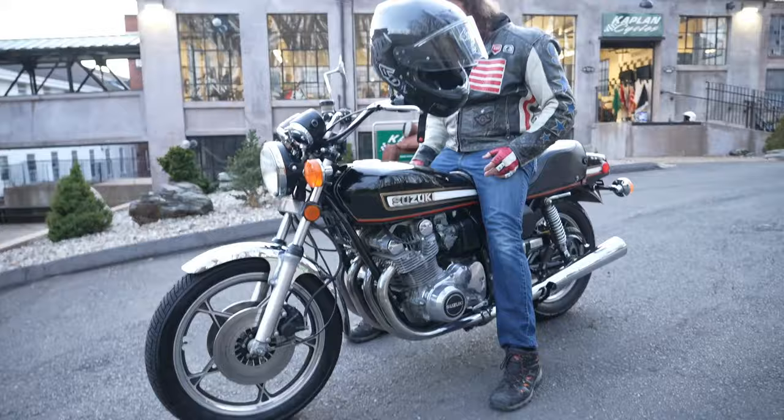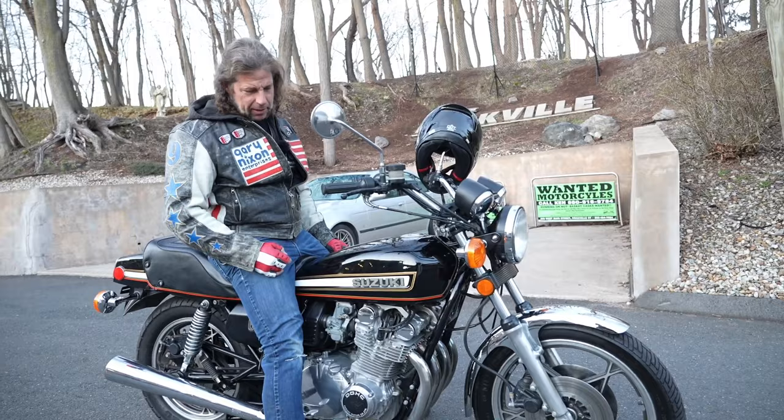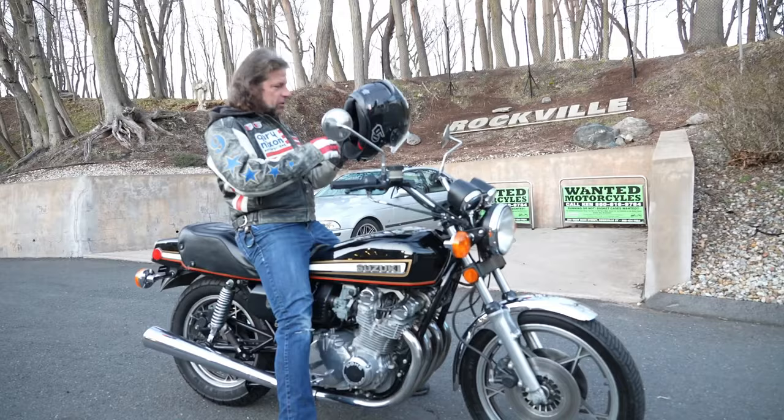The carbs are jetted perfectly and balanced perfectly. The engine compression, clutch, transmission, the crankshaft, everything is super tight on this thing. It's got low original miles, it's stock, and it's super nice. If you're looking for a vintage Japanese superbike, buy this while they're still affordable, because they're going through the roof.